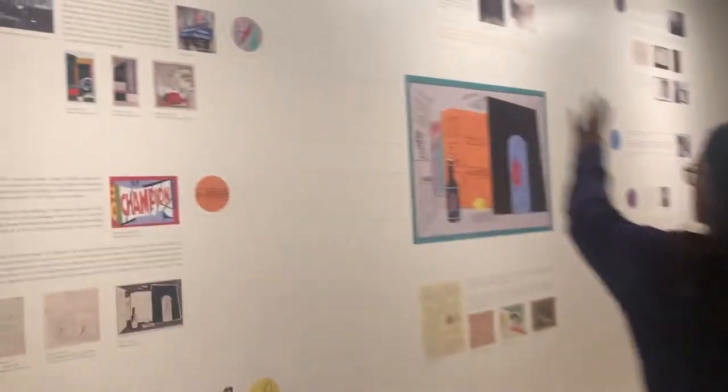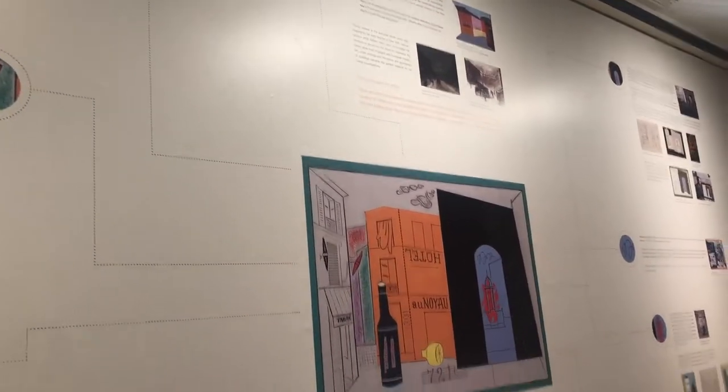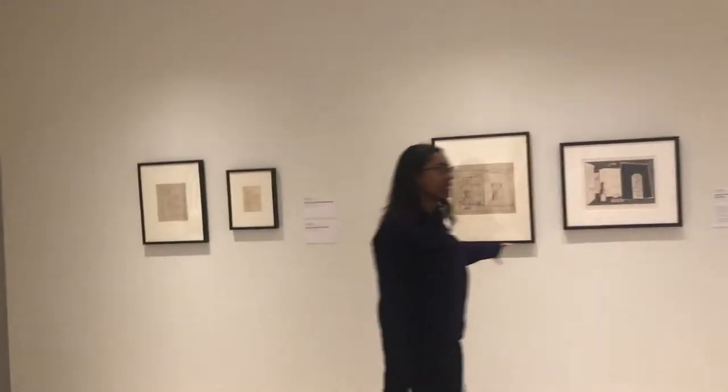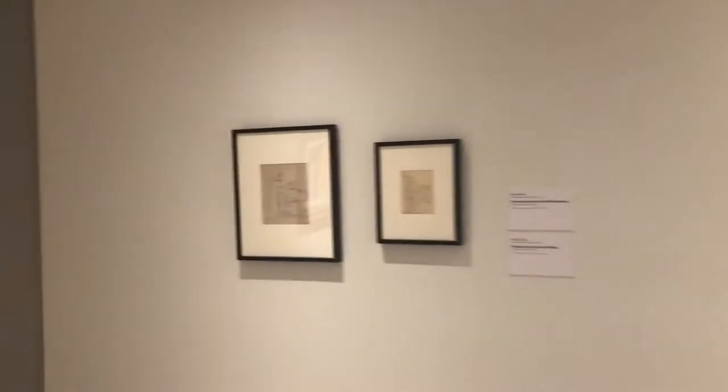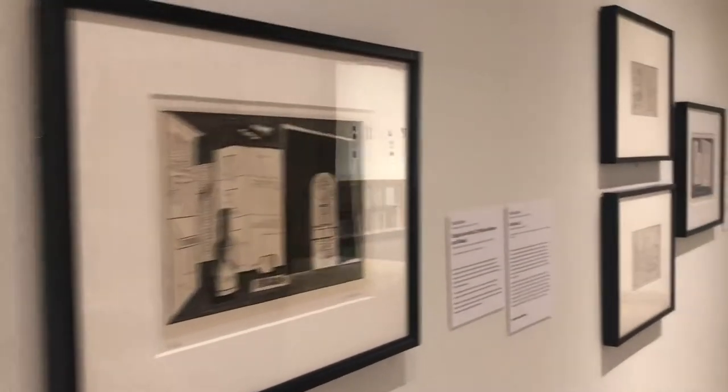But all on this wall, it's really cool. They do a breakdown of all of the elements of the painting, so they go into detail on basically everything that's in there. And then over on this wall, all of these are sketches or early mock-ups of the finalized painting, which I think is really cool. So you can see his entire artistic process and what he was thinking about going into the making of that painting.